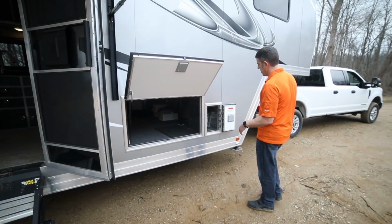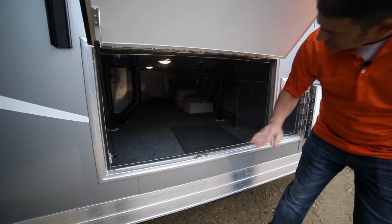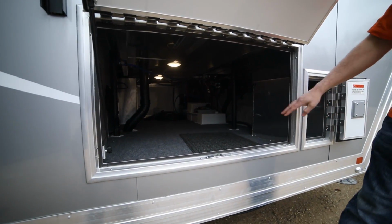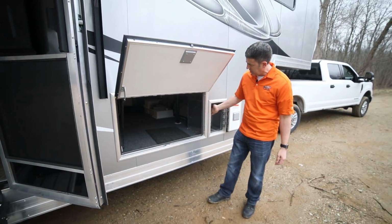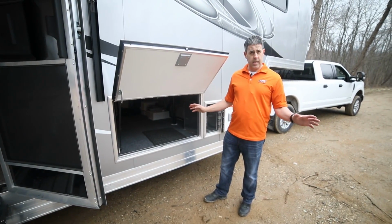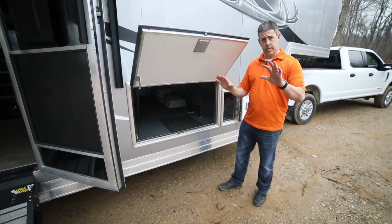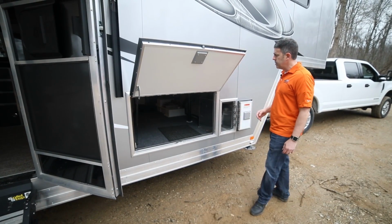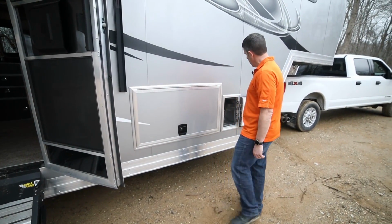Huge storage that we've added to it. You can see through here, it's complete pass-through storage. Access to your batteries. We've got access to, this is actually the fuel station ahead of it. But now you've got a ton of place to put whatever you want. We put some nice carpet in there so stuff doesn't slide around. This is just on a nice gas shock. You can close that door up, lock it up.